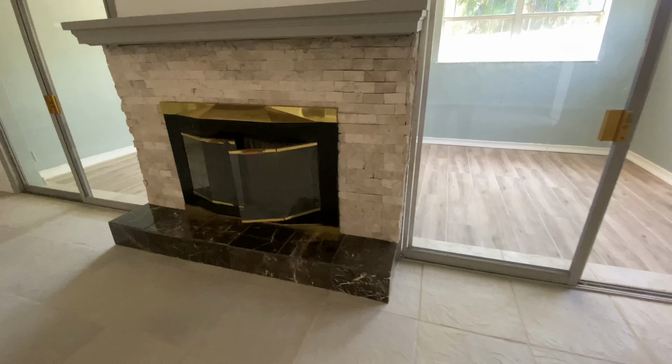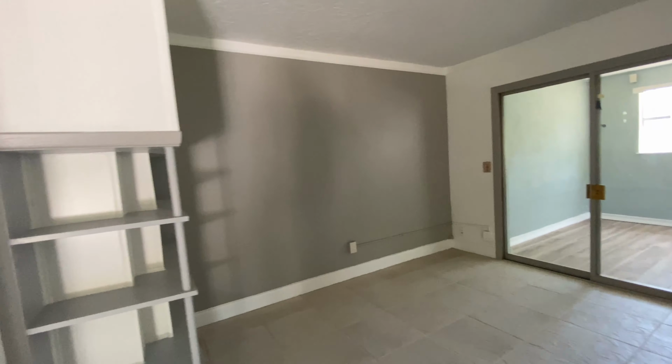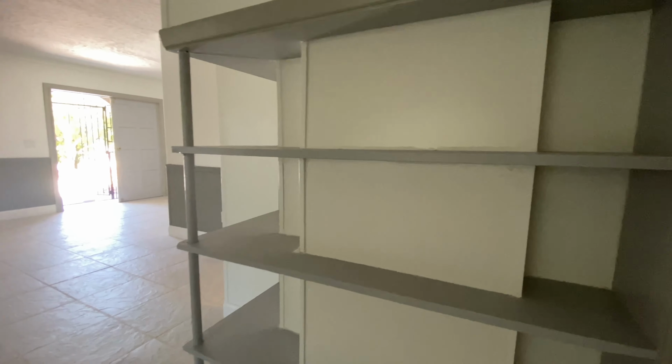So parts have been updated, but some of it's still dated. Like the sliding glass doors are very dated. The fireplace, gold plated, a little dated. All can be redone. So these are just wood shelves, very retro style.